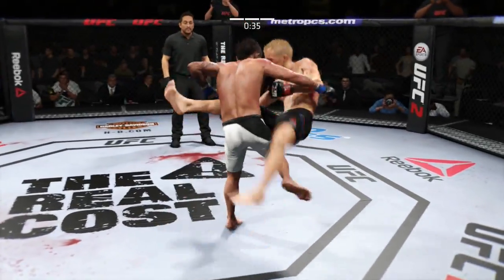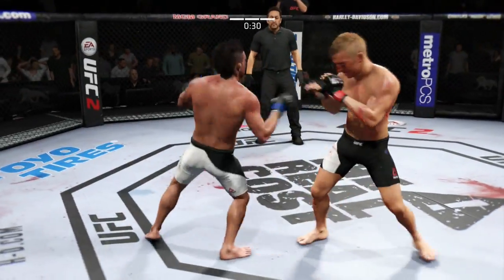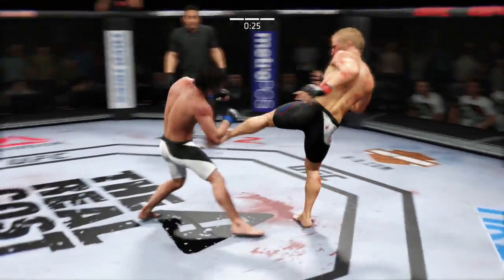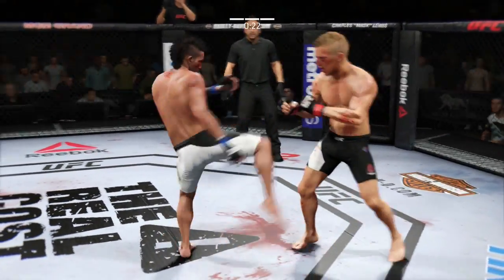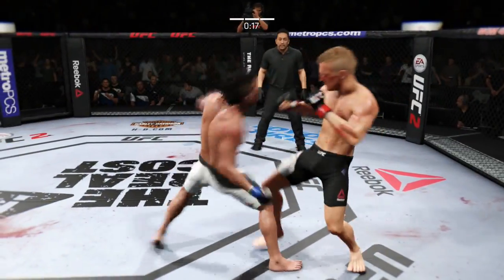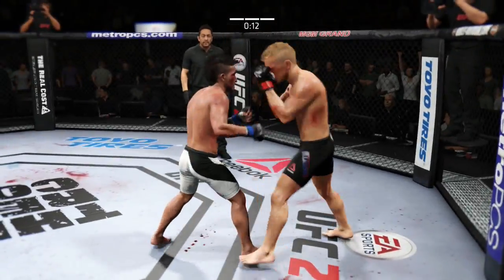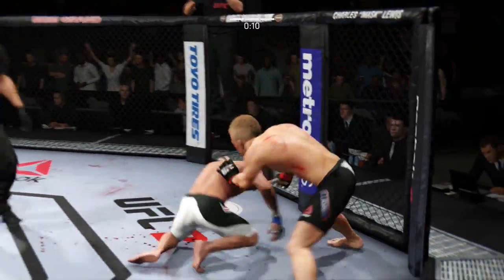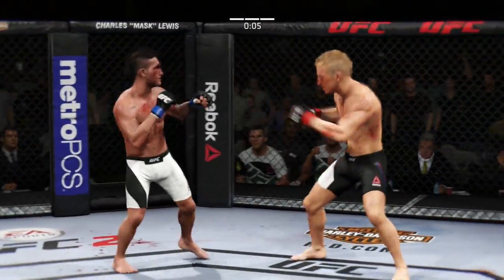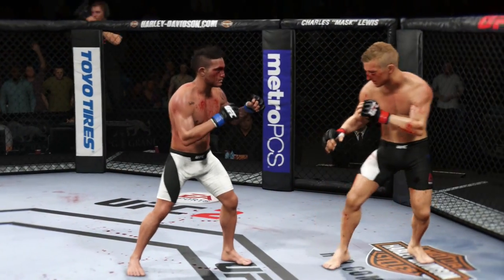He caught the kick. Lineker with the takedown. Standing and trading. Exactly what we had hoped for. Oh, good body kick. He's feinting with that kick. He sees that coming and parries it away. Big uppercut there. Hard left hand. Nice uppercut. Oh, big kick to the head.